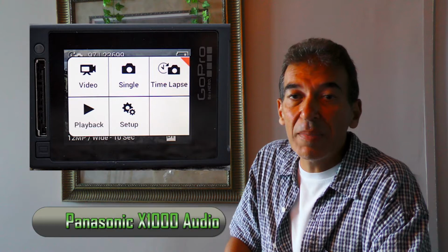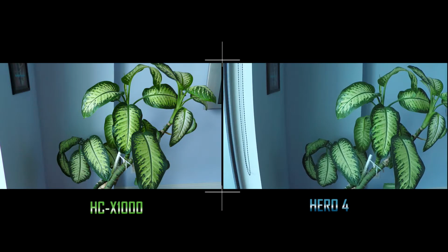For this test, I just want to compare the highest HD quality between the two cameras and avoid the other settings since they cannot be identically matched up between the two cameras. I cannot do a fair comparative test in HDR because the Hero4 does not have the same HDR settings as the Panasonic X1000. The Hero4 will be set to a narrow view angle so it matches the Panasonic more precisely in wide angle mode. Of course, the Panasonic may have a higher bit rate and will be set to 100, which is the medium setting for 1920 by 1080 and 60 frames per second.